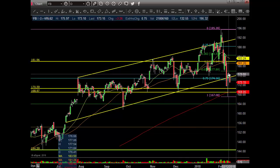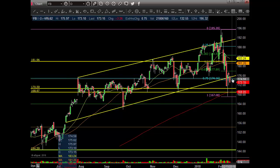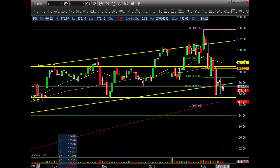It is fighting, though, the last 3 days, consolidating sideways. Let's give it until Friday to see where this thing will close on the weekly chart, and then we'll try to figure out where Facebook's going. But at this point, it's looking a little bit weak. We'll see what it gives us in the next couple of days. Again, if the market sells, this will go lower.